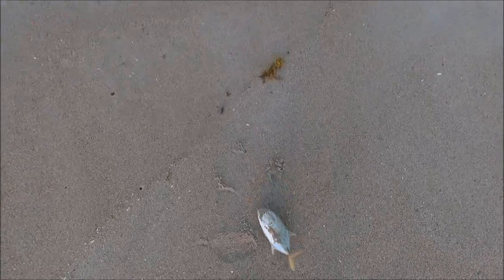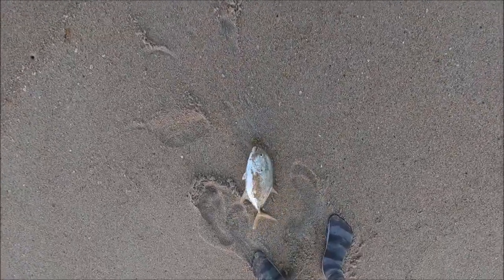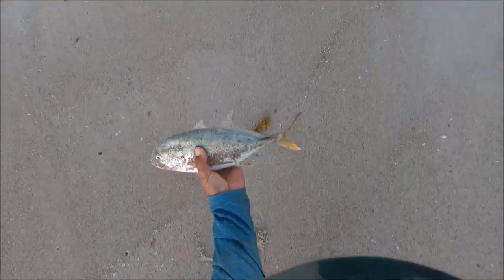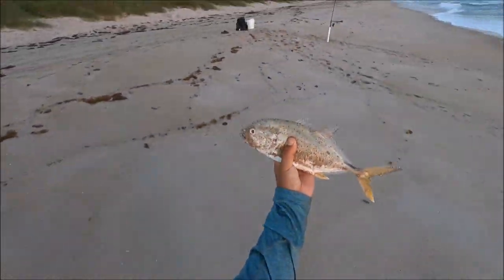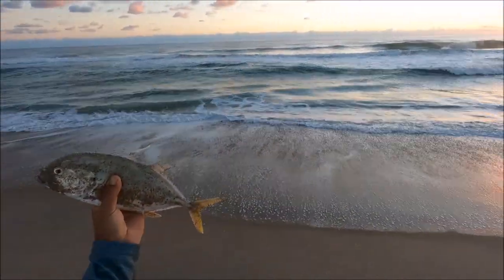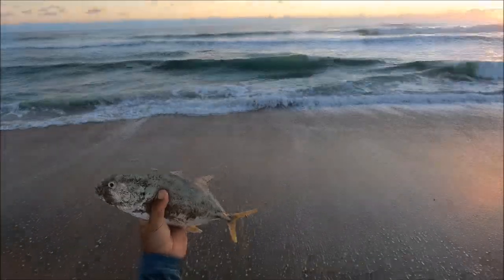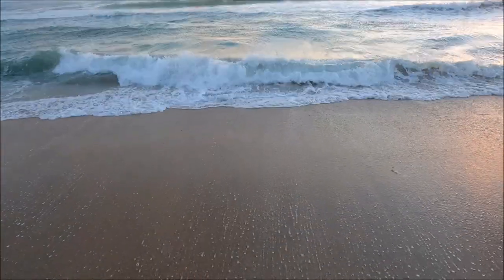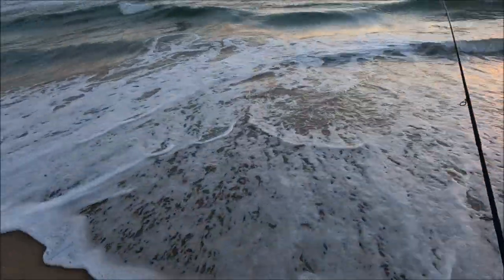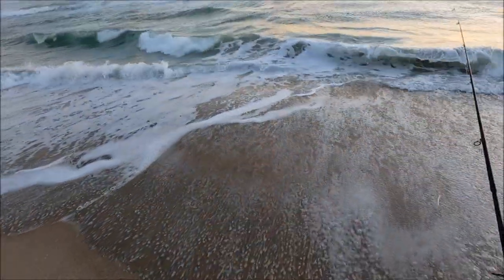I think that's a keeper. The first keeper. Let me see. Oh no, it's a jack. Oh man, that's a nice jack. I'll let him go. I thought first it was a pompano, man. I'm like, wow, what are they doing over there? Two feet, but that's a jack. Oh man, look at that, look at that go.